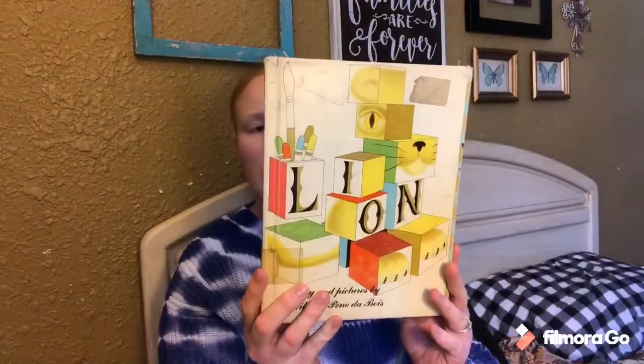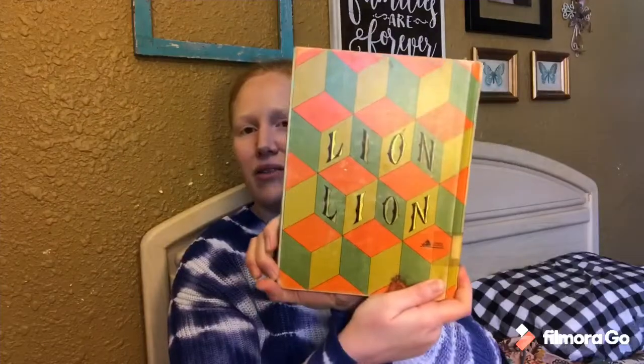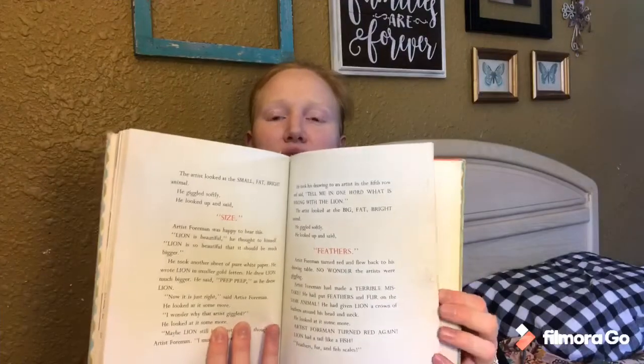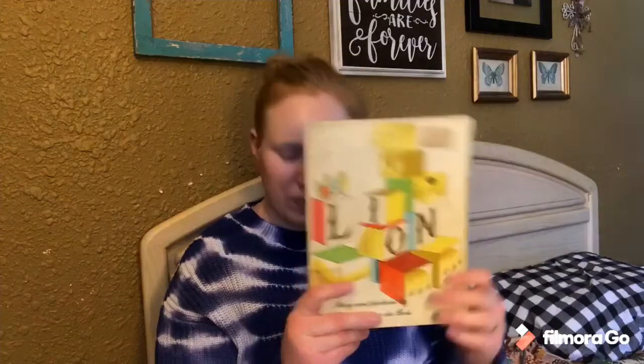This one is called Lion. This one is in kind of rough shape, but I just love the pictures there. And again, on the inside, the pictures are just really cool. This one will be great for junk journaling as well. This was also a library book, so I think that's kind of cool. The copyright was 1955, so super cool.